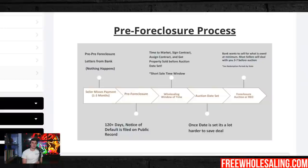So when they do the notice of default, they go through the court process, and then the courts basically for a couple months, 3 to 4 months, maybe even 2 months, the court's like, okay, got it, perfect. We're setting the auction date, and this is the date that the property is being auctioned off. And the bank will auction it off. The bank just wants their money. They don't really care about the asset.